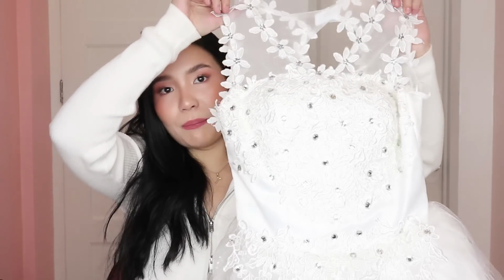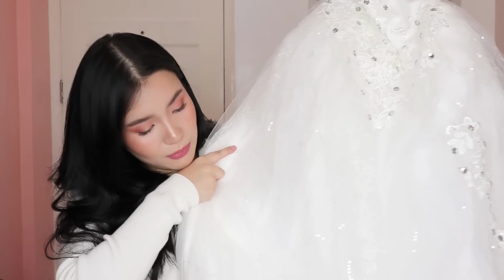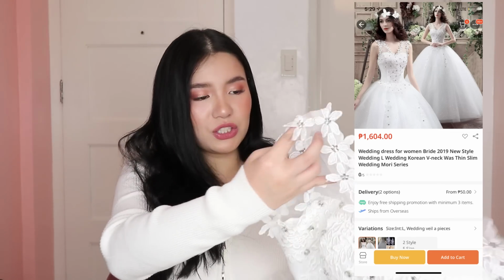Very, very nice. And ito nga yung mga tipo na nilagyan mo ng petticoat kung gusto mo talaga na mas mukhang malobo, mas mukhang princess-like, maglagay ka ng petticoat. Pero, ayan siya guys. As in, may flower detail sa side. May shimmer-shimmer, may sequin-sequin din. Pero mas subtle lang yung mga sequins. 1,604 pesos. O, diba? Napaka-affordable. Napaka-affordable lahat ng mga dresses natin.